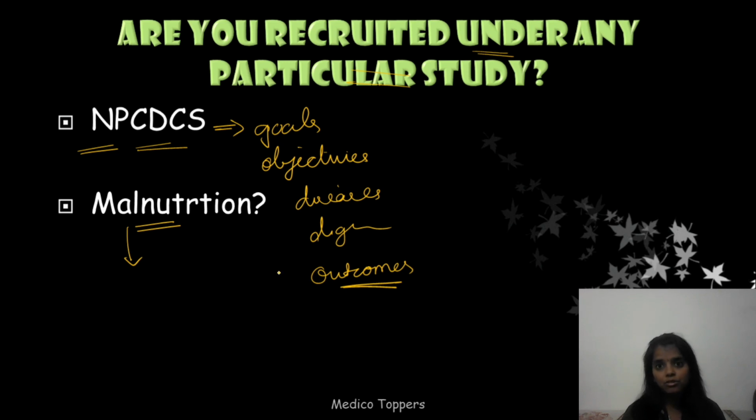Economic factors also you can think about. So you should have a vast idea regarding that particular study, at least regarding the condition which we are going to deal with.